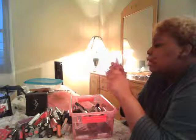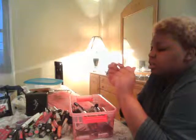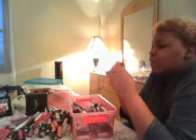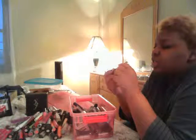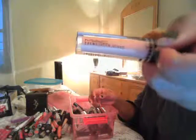So I have a Clinique Pouty Pucker in Passion Fruit. And this is the color. Lip gloss. Then I have a Gap Lip Shine in the color Peach Plum. And that's the color. Then I have a MAC Cream Sheen Glass in the color Fashion Whim. And that's how that looks. Mind you guys, I have some lipsticks on the table.